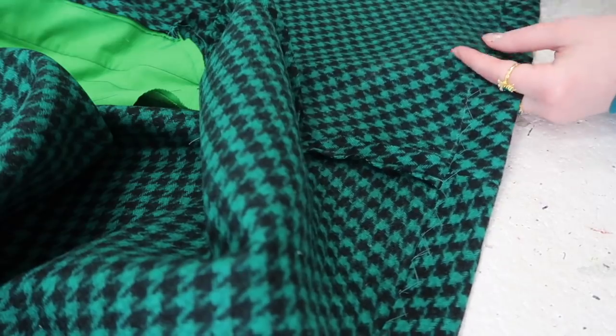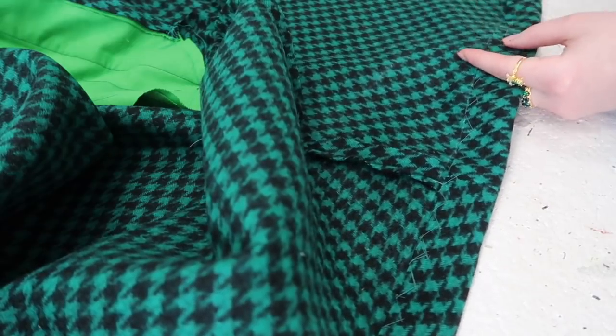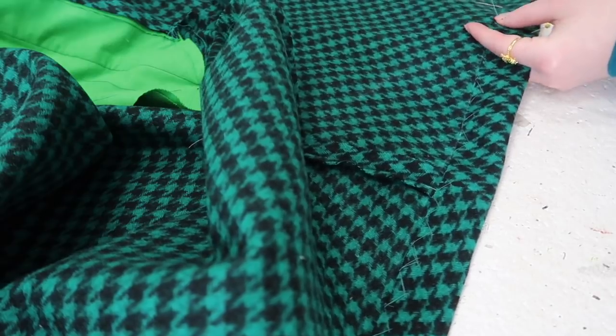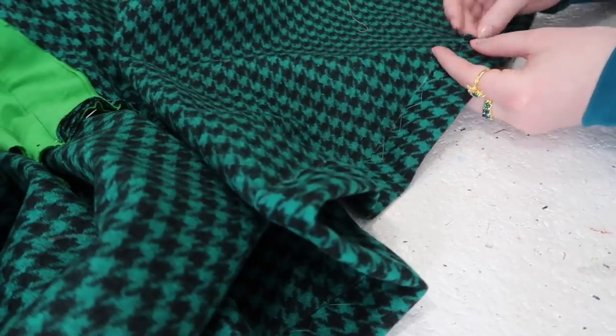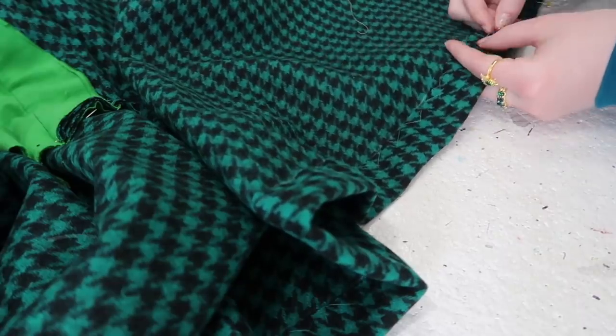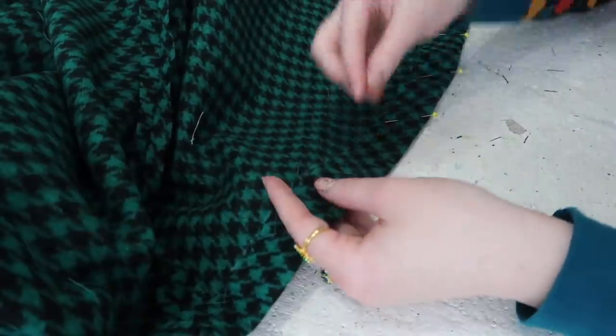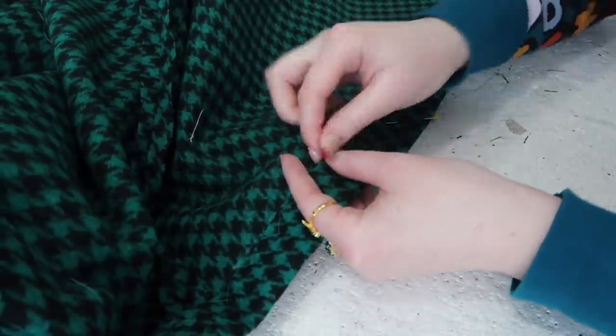Speaking of the lining, off camera I did assemble that, so I just sewed up the side seams and the shoulder seams of the flannel, and then I sewed on the sleeves that I cut out of the silky lining. And instead of doing the whole pressing out the bulk sort of thing that I did for the wool sleeves, I just pleated the top slightly to fit them to the arm side. So the lining is ready to be inserted.